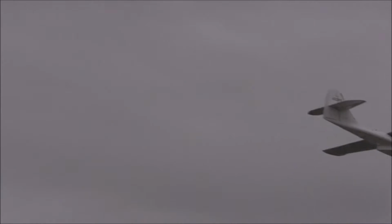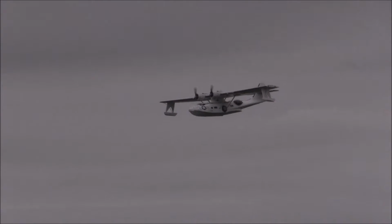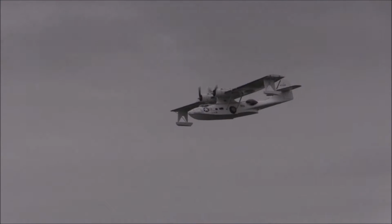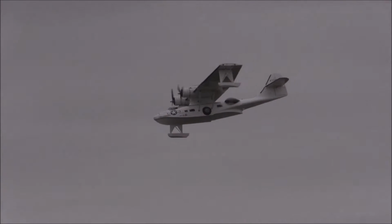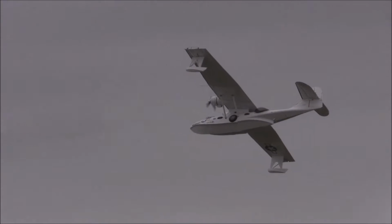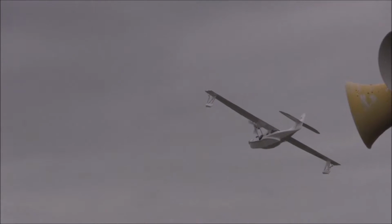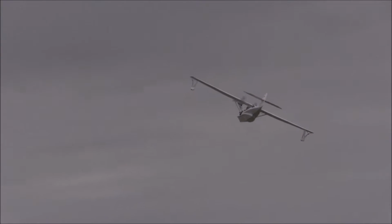And the designation of this one, the A stands for amphibian, but the first Catalinas were pure flying boats. The first flying on the 28th of March 1935. From this particular viewpoint, you can see the floats have been deployed from the wingtips there in its full amphibian configuration. That first prototype was the XP3Y-1.